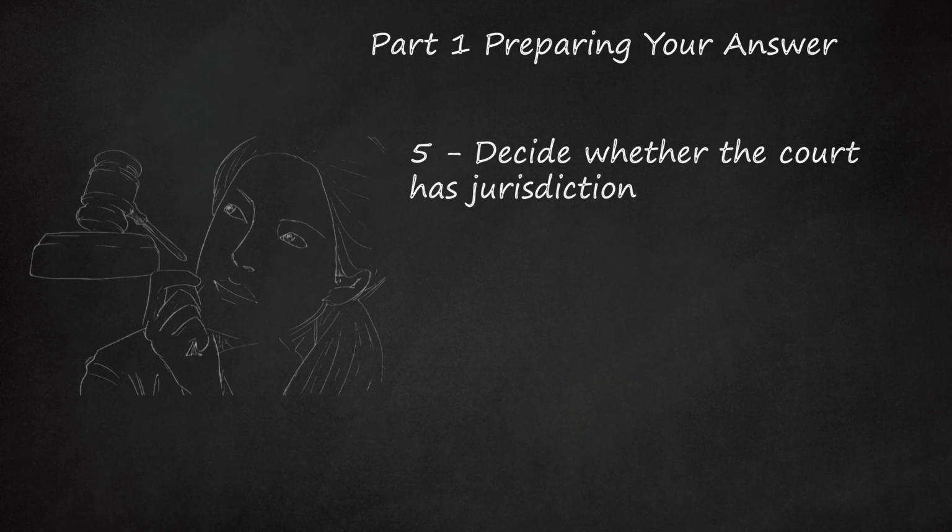Typically, certain courts have limited jurisdiction over certain types of cases. There also will be a court with general jurisdiction over all civil claims. If you live in the state, or if the event that gave rise to the dispute happened in that state, the state's courts generally have jurisdiction over the subject matter of the claim. The court also must have the power to order you to do something, in the event the plaintiff wins the lawsuit. This is called personal jurisdiction.